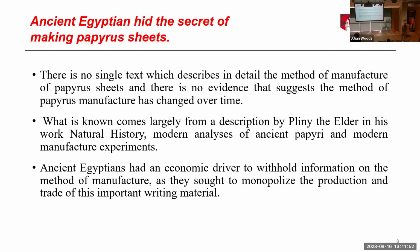What we have from information now comes from 3 sources. What are the sources? First one, the description of Pliny in his book, Natural History. Second one, analysis by some scientists these days, who try to identify the materials involved in making papyrus. Last one, some attempts by people to make papyrus, and they try to see how ancient Egyptians did it. Maybe they used this technique, maybe they used another, so they try. So these are the sources of our information.